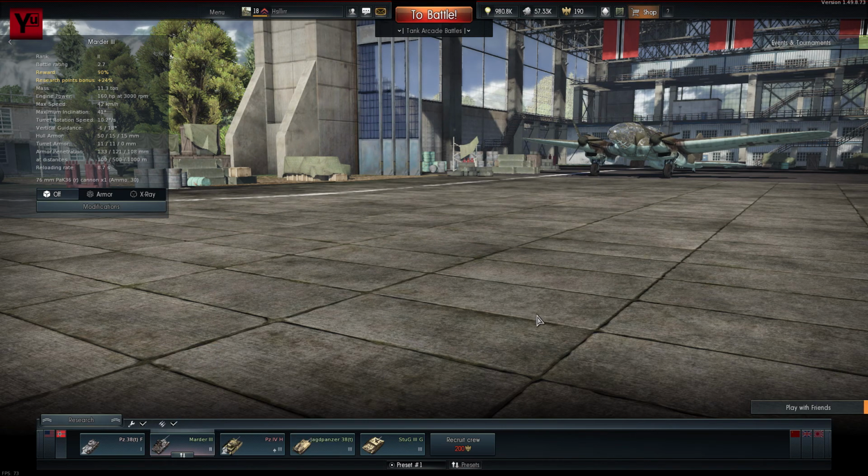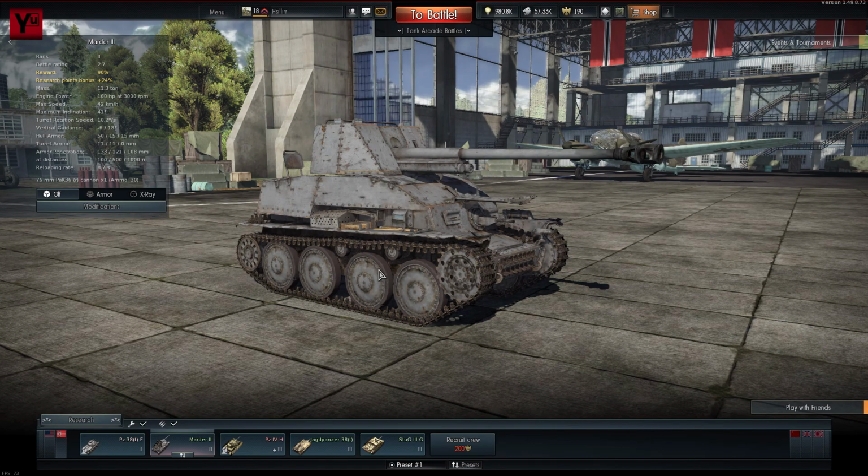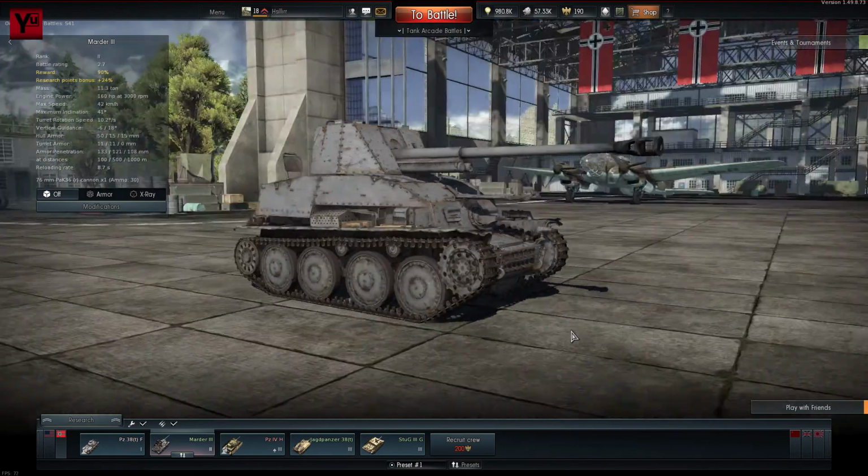So the end result was to rip off the turret and fit an anti-tank gun of decent calibre instead, and you got the Marder 3 series. As you can see, that's basically what they did.